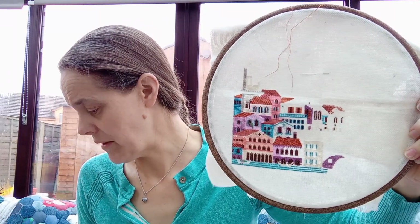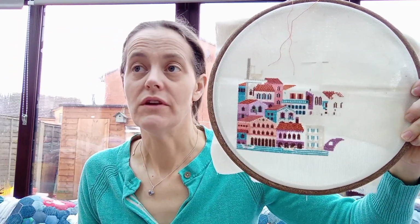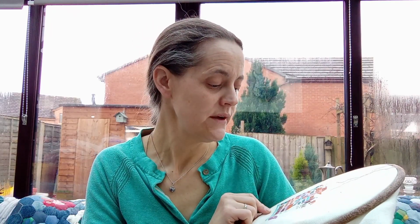So before the end of the month, I'm definitely going to take this to 20%. I'm not too far off. I'm only 200 stitches off, probably, reaching 20%. So I'm definitely going to get it at least to 20% before the month turns. But if I have a good little session and sit and stitch on it for a couple of hours, it might be a bit more. But I'm very happy with where I am with that.